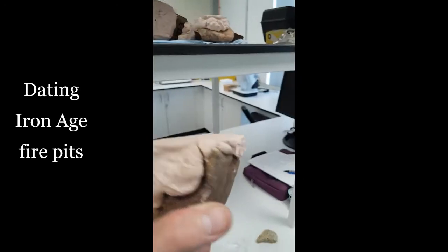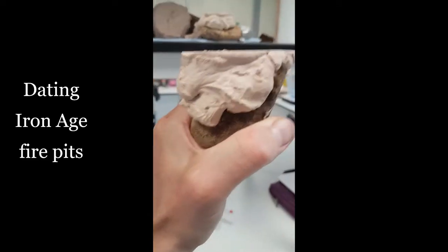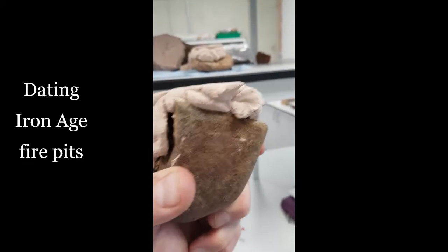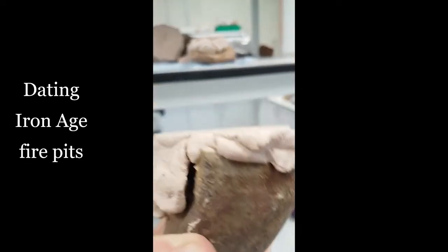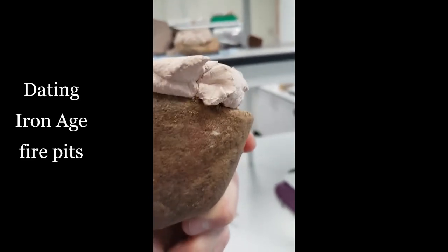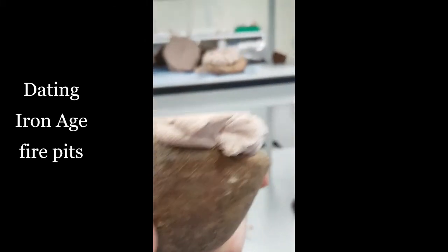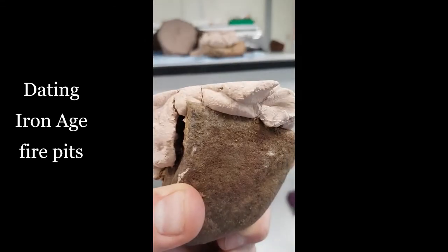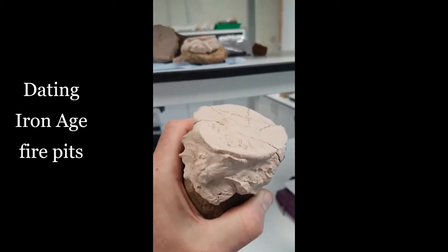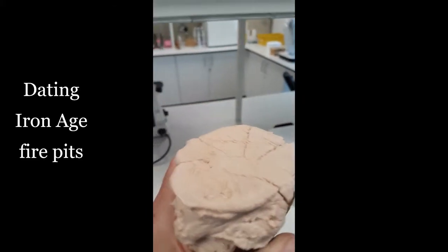So the way that works is that these pebbles were embedded in the remains of the fire pits. So these rocks were heated up and cooled down along with the fire pits. Now, when they cooled, they became magnetized in the direction of the Earth's magnetic field at that time. They get this natural magnetic memory associated with that cooling event. And we can use the direction of that magnetic memory to work out when it happened. So how do we do that? Very, very quickly.